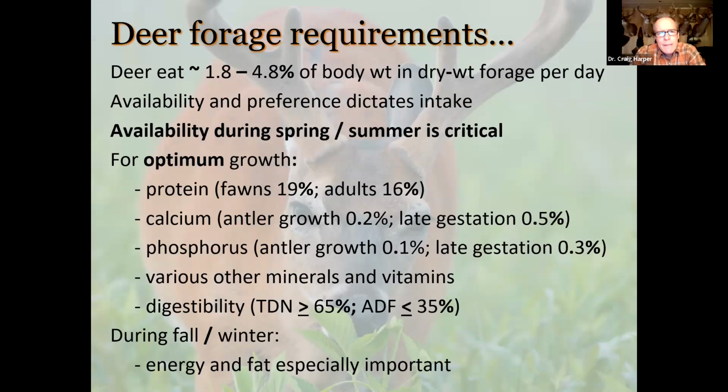So let's look at what deer need with regard to nutrition. Estimates have shown that they typically eat somewhere in the neighborhood of 2 to 5% of their body weight per day, and that's in dry weight forage, so that's a lot. But if you think about it, that's quite a big range, 2 to 5%. So it's easy for deer in some areas to have more than twice the amount in other areas. And how might that affect their weights? That can be significant. Of course, high quality forage in spring and summer is most important.